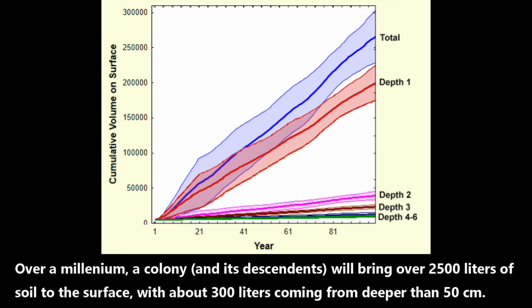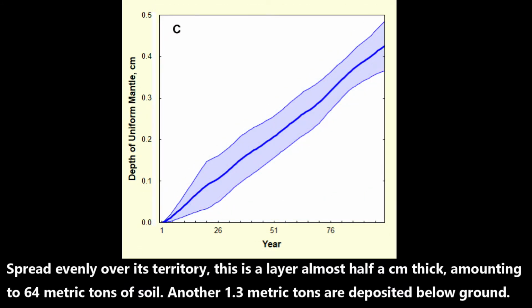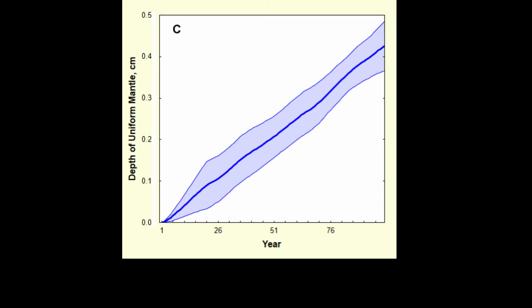Over a millennium, a colony and its descendants will bring about 2,500 liters of soil to the surface, with about 300 liters coming from deeper than 50 centimeters. Spread evenly over its territory, this is a layer almost half a centimeter thick, amounting to 64 metric tons of soil. Another 1.3 metric tons are deposited below ground.